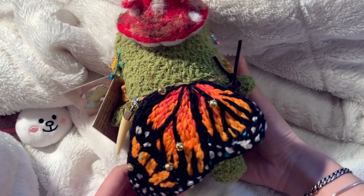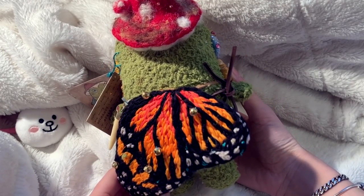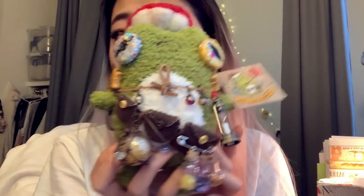There he is. So here he is with his little hat, and he has a butterfly wing cape, which I really enjoyed making. I loved making this thing. It's hand embroidered. Here's the back, just some fabric. So let's just go through the front first because there's a lot to take in. He has one glass eye.